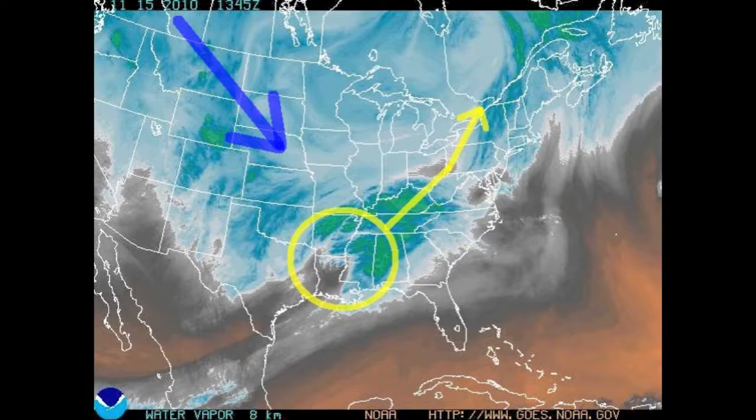As a result, our upper level disturbance that is currently over the Mississippi River Valley and drawing up plenty of moisture will be able to move towards the eastern Great Lakes. So the track ended up further west than what was originally thought because the North Atlantic Oscillation is neutral. That's not going to last for long though. Overall, what this pattern is demonstrating is a slow step down in what will be a colder pattern going forward for the end of November into December.